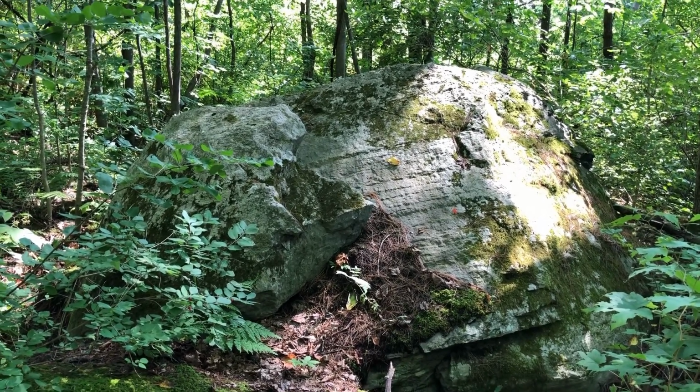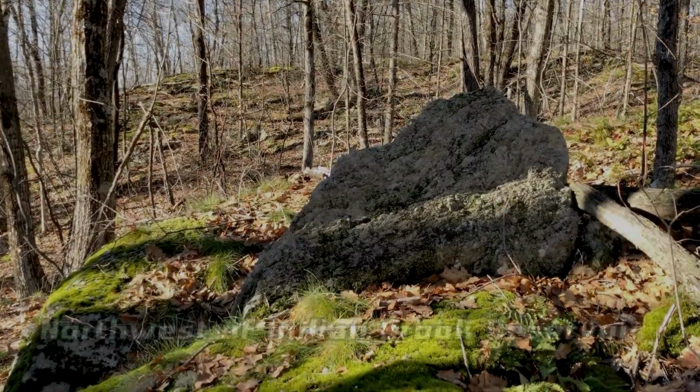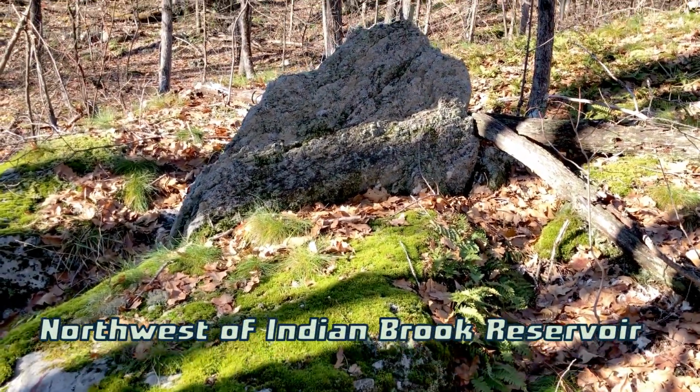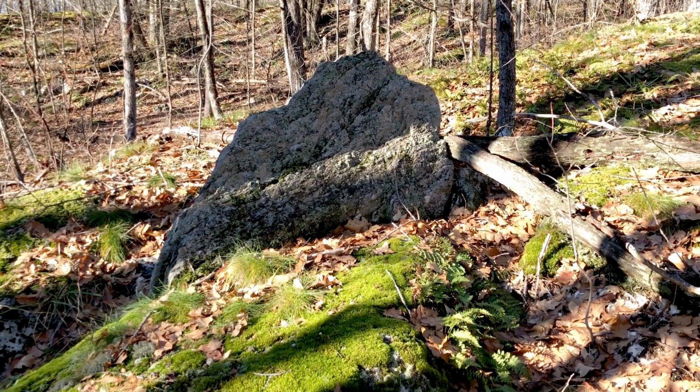The Sunseeker app showed a potential winter solstice sunrise alignment with the boulder, looking southeast across the pond toward Indian Brook Reservoir. I found a triangular-shaped possible Manitou stone perched in the crack of a boulder on a ridge over that way, on the northwest side of the reservoir. No obvious alignments there, unfortunately.